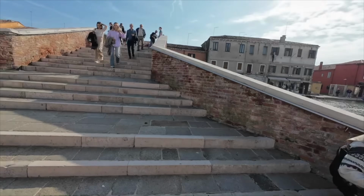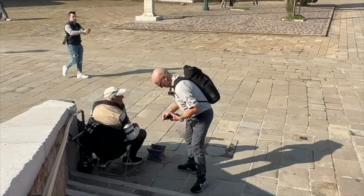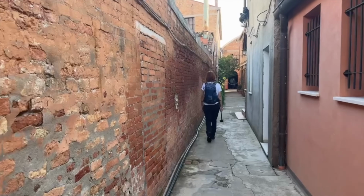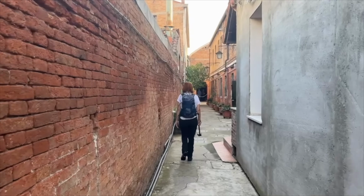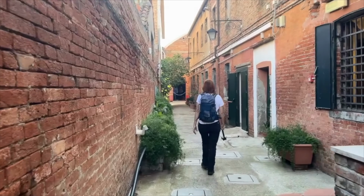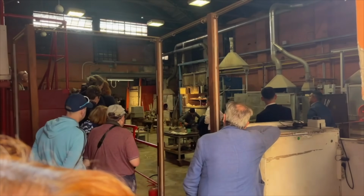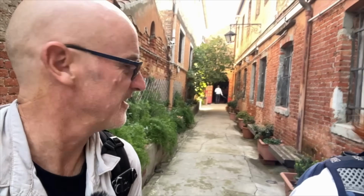Buongiorno. There you go. Okay, so we've turned off the main drag and walking down to a glass blowing furnace where we're hoping to catch a demonstration. Not sure if we're going to get let in here, but this is where it's all happening. We were unceremoniously ejected. Private glass blowing demonstration only. So we won't shop in this shop.